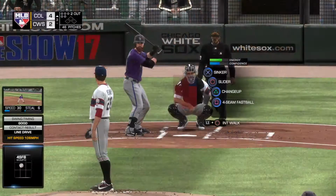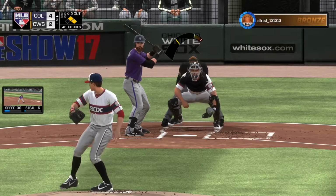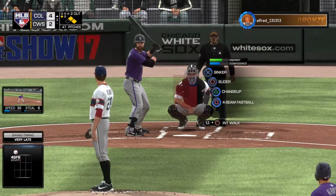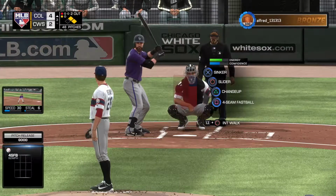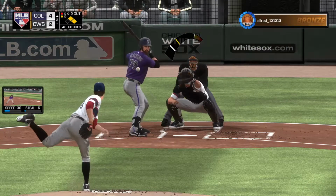Settling in now, Charlie Blackmon. 2 on, 2 out for him here in the third. Charlie Blackmon. Oh, and he just blows the fastball by him for strike 1. If you're going to catch up to a high fastball like that, it's all about getting that front foot down in enough time to allow your hands to start moving forward. He was way too late there.